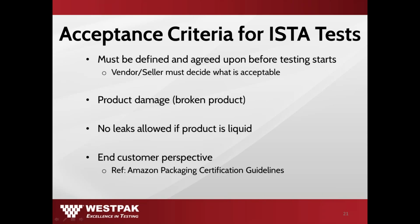So after going through one of these test sequences, how do you know if you pass? Both Amazon and ISTA have acceptance criteria listed in the standard. One thing to note, the acceptance criteria must be agreed upon and defined prior to testing. In general, the acceptance criteria include product damage or any broken product. The product needs to be fully functional for its intended use.